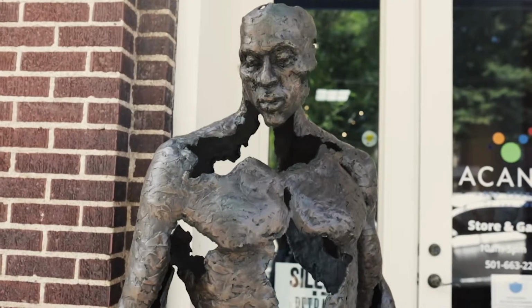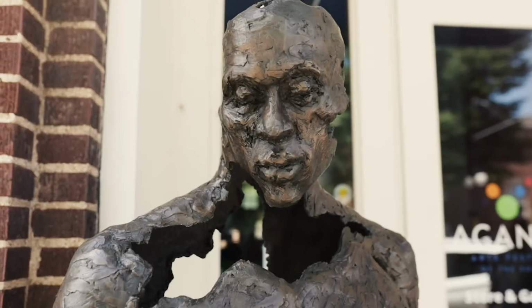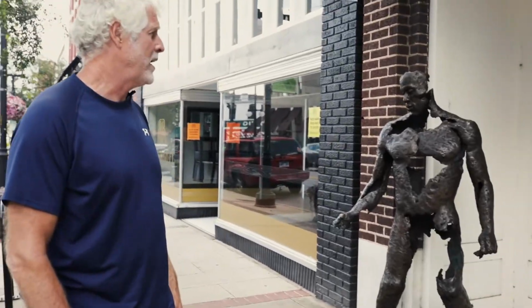Well, here we are in front of the Acansa Gallery, and I'm really excited about this. We got to pull a sculpture that's been in the dark under a stairwell in a library for 15 years, and we get to pull it out first time in the sunlight. It might get sunburned, and I'm having a solo show here with paintings and different sculptures. So we're going to go in and look at the art inside.